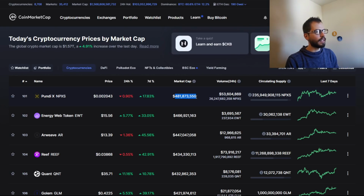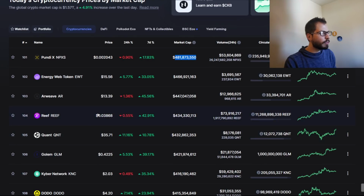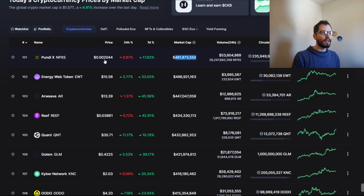It's some massive gains. So don't just look for the cheapest good old altcoin. Pundi X, for example, is 2/10 of a penny, so 1/5 of a penny. Just because you can afford 500,000 of them doesn't mean it's a better investment than something you can only afford 100 of. So just keep that in mind. That's something, when you're new to crypto, not many people talk about.